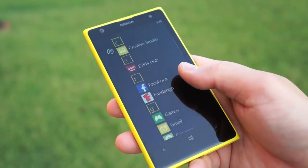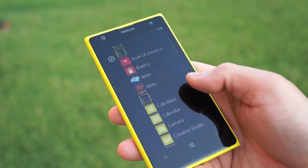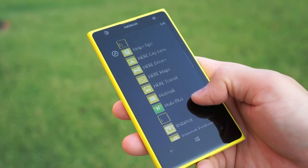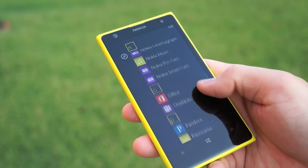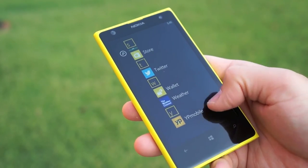8.1 should be right around the corner, so this should get that update. But the Windows Phone platform is very viable, it's really starting to grow, and now that Nokia has been bought by Microsoft, hopefully they will put more money into this ecosystem and give us better apps and better app selection.